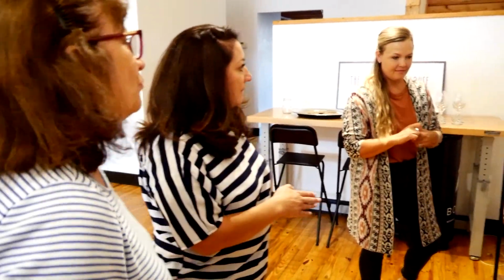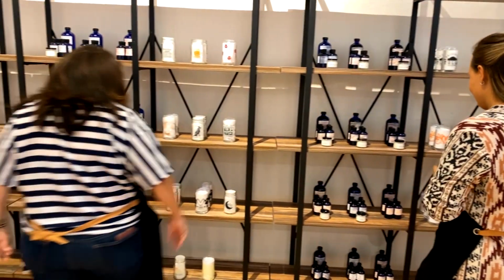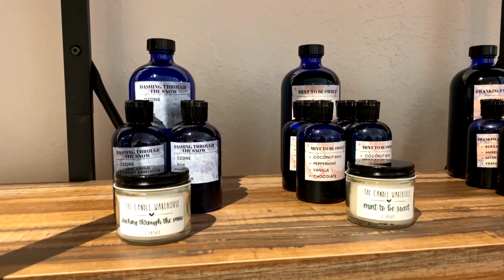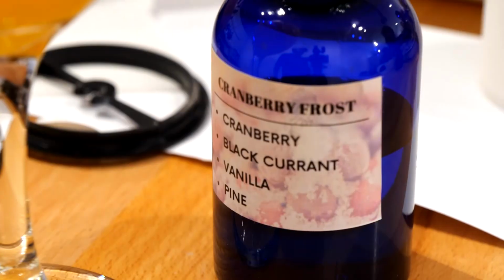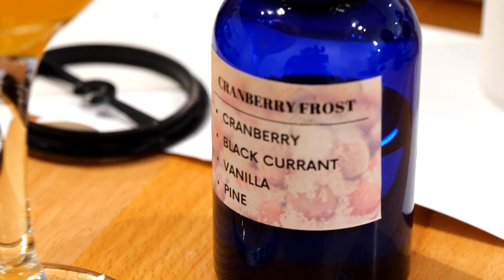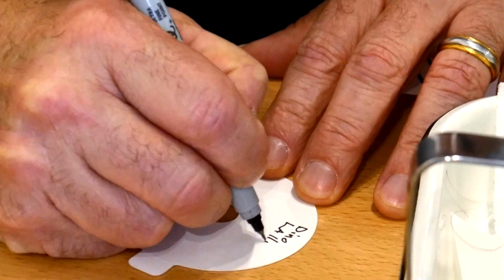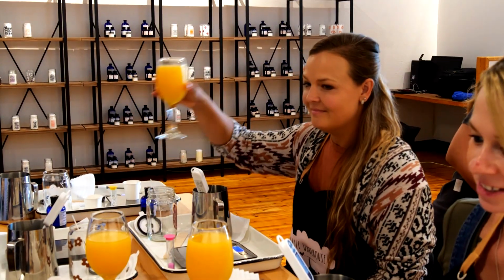When people come in for a pouring class, they'll come in, grab an apron. They get to go over here and pick out any jar that they want or any scent that they want. And then they'll bring it to their table, and we just walk them through how to pour it at the table. So they'll fill their pitcher with their wax, we'll pour our scent into our cup and mix it, pour it into our jar. They label their jars, they wick their jars. You can even have mimosas while you work.